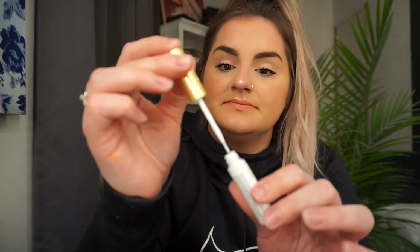So then the glue that I go for is the Kiss lash glue as well, and I think this works really well. I've used Duo and a few others, and I just keep coming back to this. I just think it's really great. It's like $3, and I think it just works really well, and it's got the little brush. So this works really great along with those lashes.